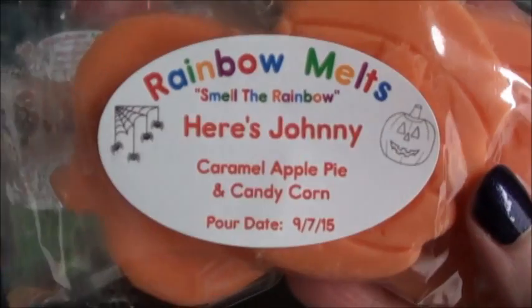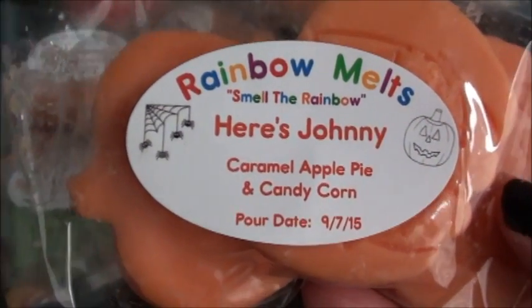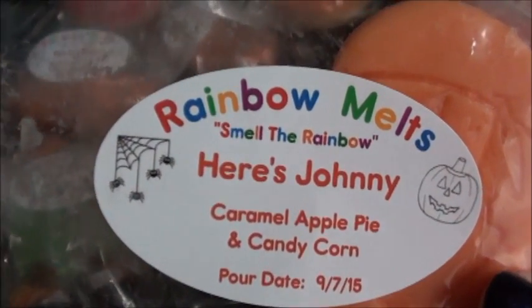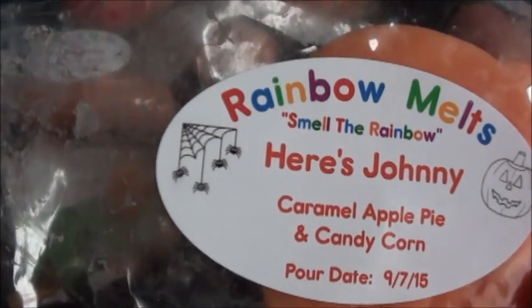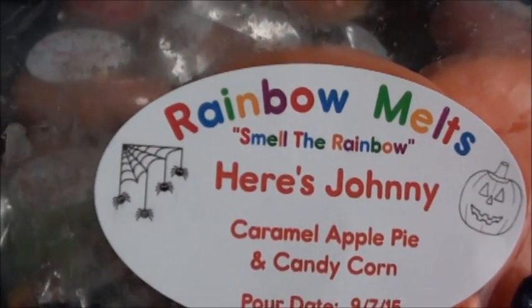This one is called Here's Johnny, and it's caramel apple pie and candy corn. I don't know. Here's Johnny. Is that from The Shining? Why do I think it's from The Shining? It's been a while since I've seen The Shining, so I think I can see Jack Nicholson saying, "Here's Johnny," you know, that kind of thing. So that's why I think it might be that. This is just as you would expect, super sweet. I like her labels on the Halloween ones too.